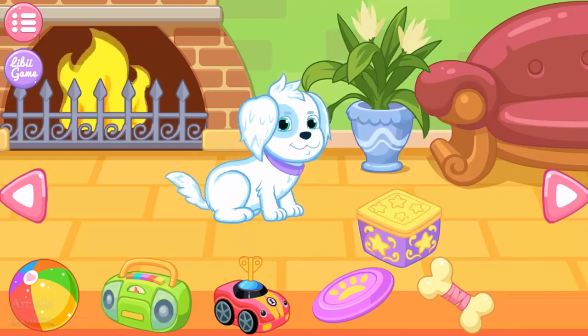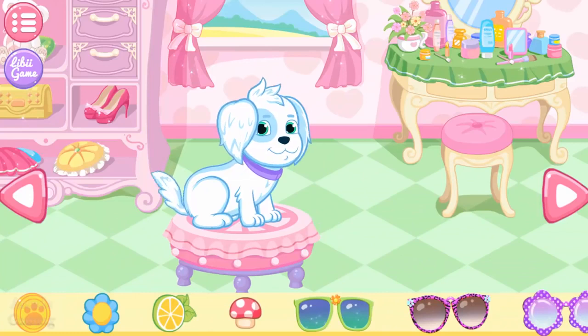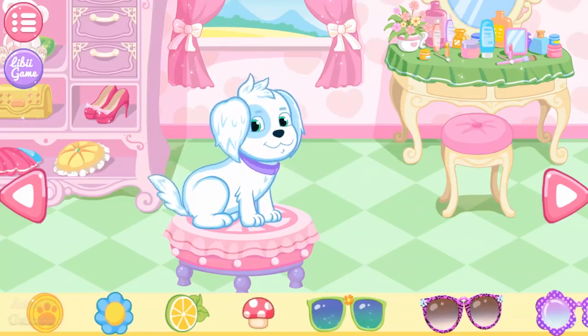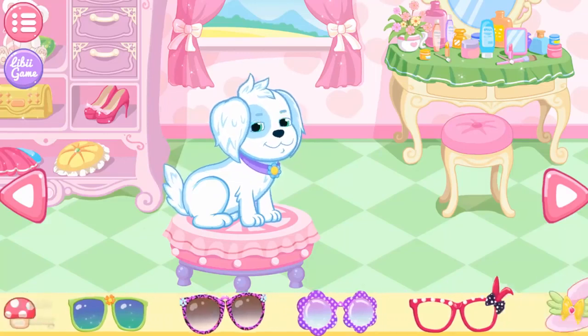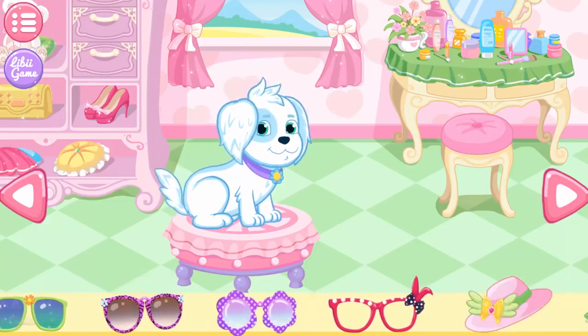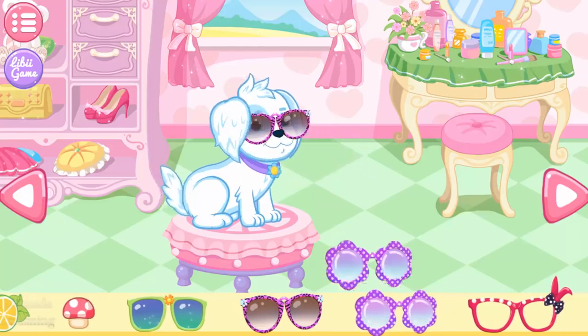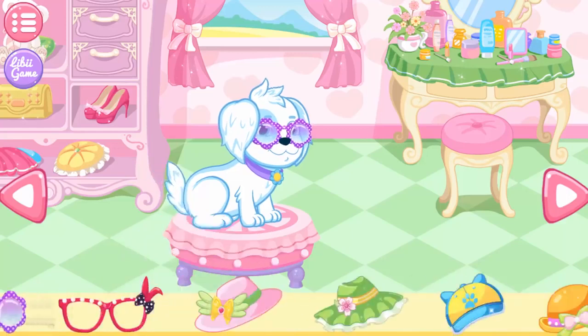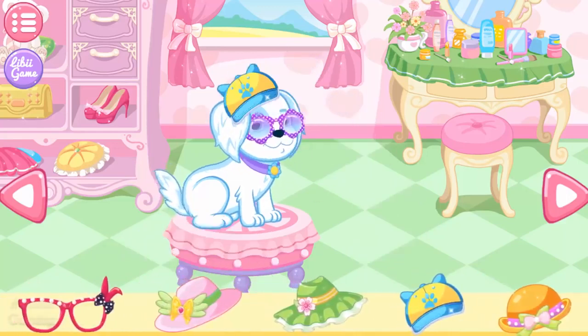The puppy really likes you. You can drag the decorations onto the puppy. This suit looks just perfect. Wonderful!